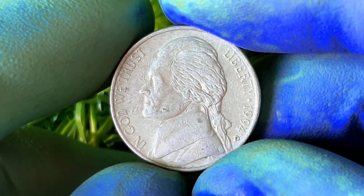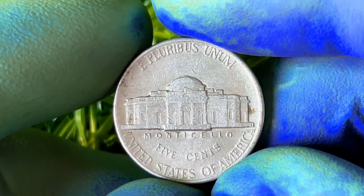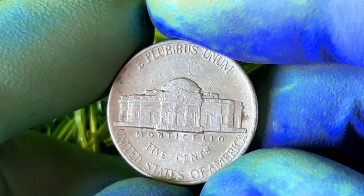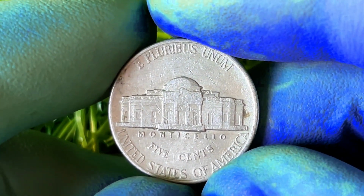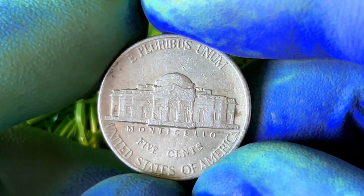So maybe tonight, when you get home, grab that old coin jar. Dump it out on the table. Shine a light. Look closely. Because you never know what's been hiding in there all these years. This isn't just about money. It's about possibility. About the idea that something small, something overlooked, can change everything.